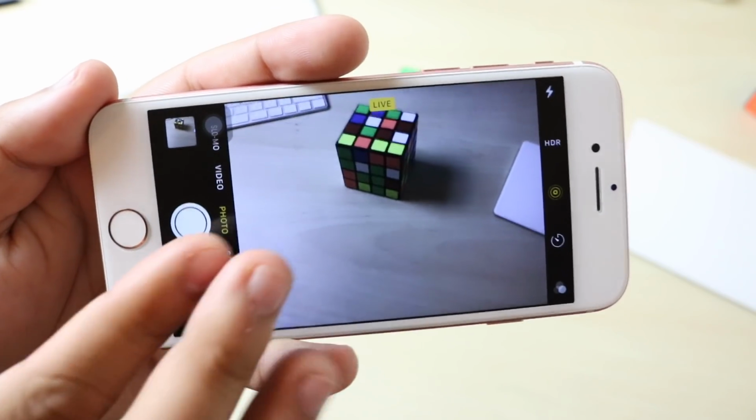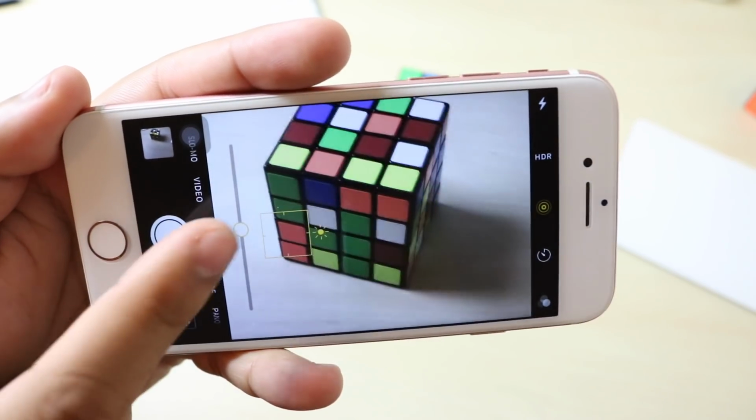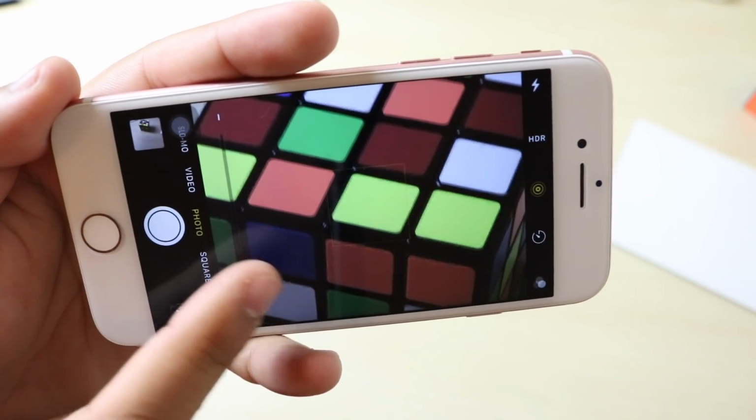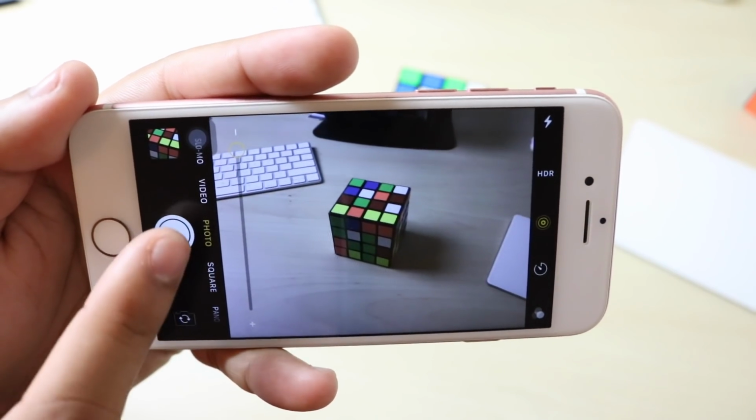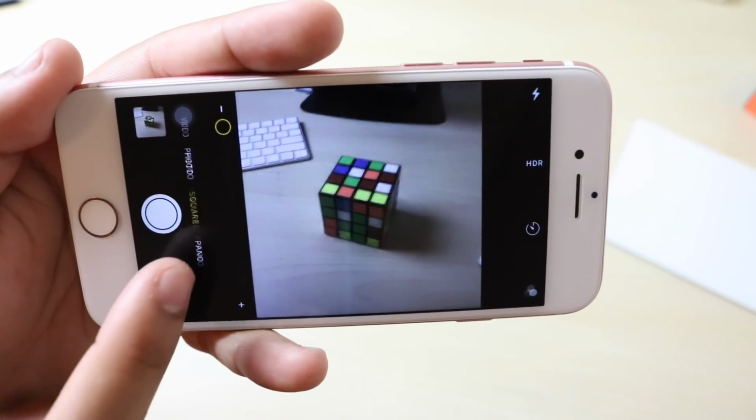They both have optical image stabilization. They both do not have portrait mode or anything like that. So in terms of software, they're both pretty much the same. Of course, the iPhone 7, like I said, is supposed to be better because it is a newer sensor, but honestly, I don't think one is way better than the other.